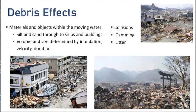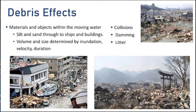We also get damming. I think Jose mentioned that as well, where you have objects pressing up on other objects and it restricts the flow and it creates more pressure as that wave is still coming in and can collapse structures just from that alone. And litter is a huge problem after an event. So particularly for access, you can't get back into an area if there's a metre or so of debris across all the roads and rail potentially.